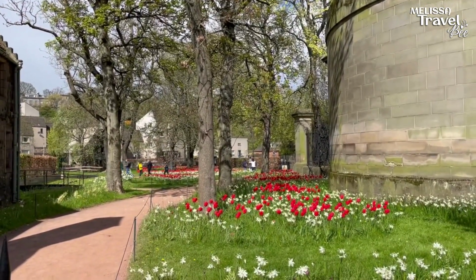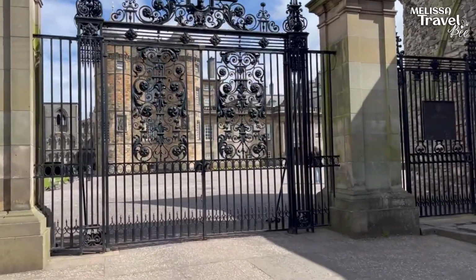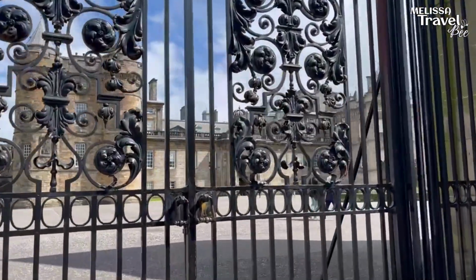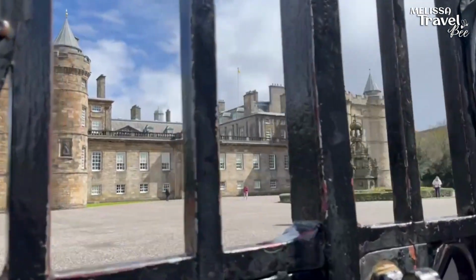However, when I visited the palace, you could turn your day ticket into an annual pass at the end of your visit, but I'm not sure whether they still do this or not. Please let me know in the comments if you know the answer to that.